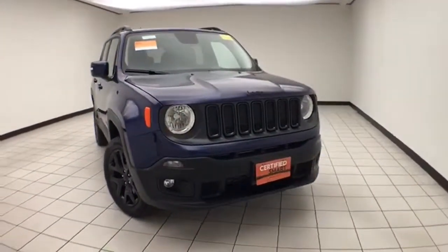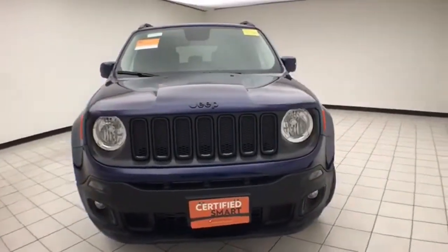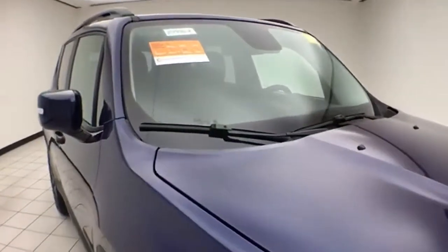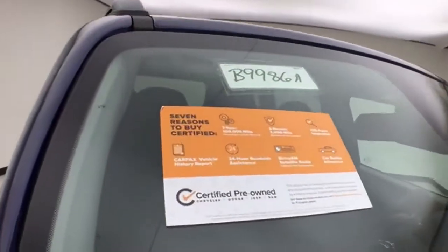Today's special is a Chrysler Group certified 2017 Jeep Renegade Altitude 4-wheel drive. Stock number B9986A. Only 5,000 miles in this one owner. Clean AutoCheck history report. This was one of our courtesy vehicles.